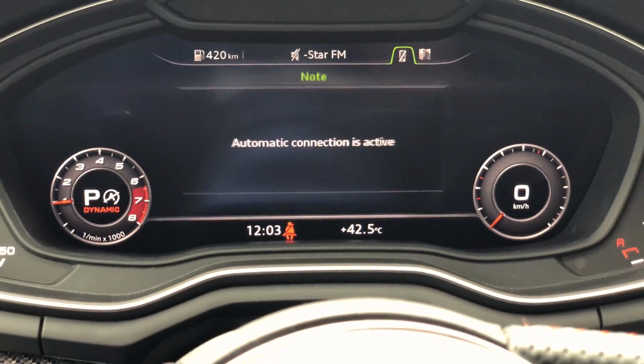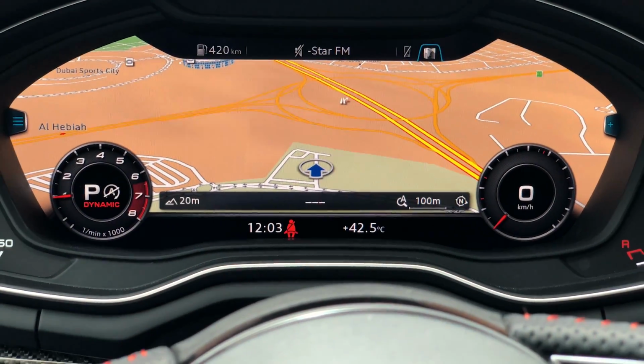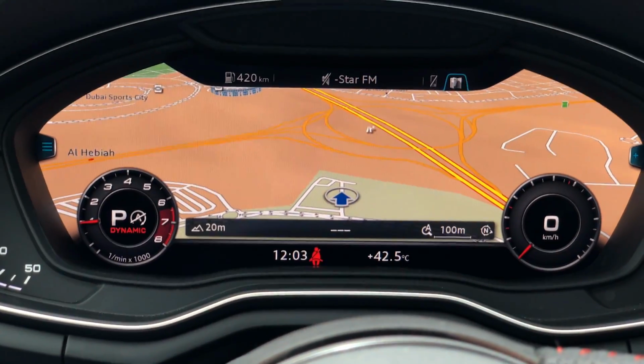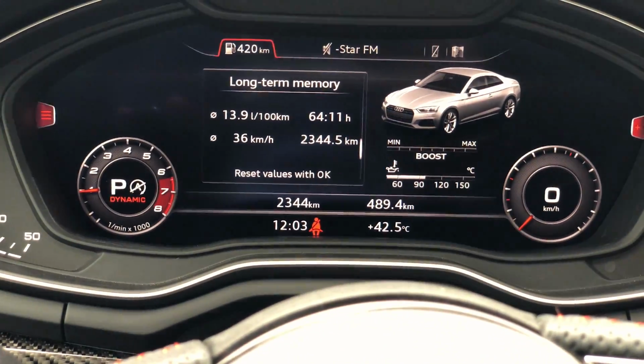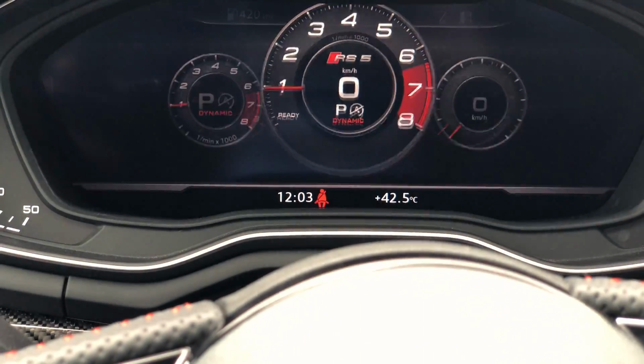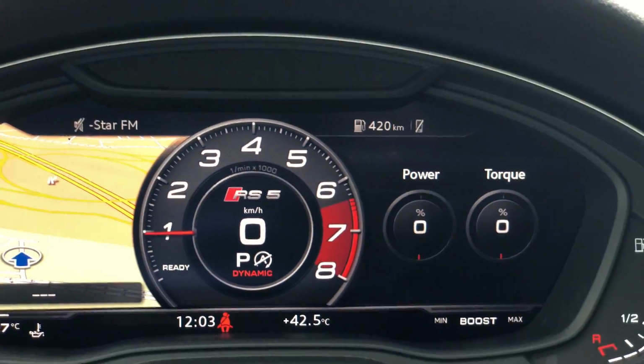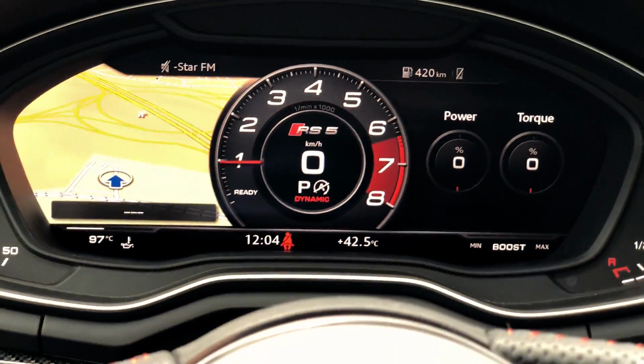You can put the radio, of course, if your mobile is connected, and you come back to the map basically, which is a very nice function actually. And I like the view as this or that, but honestly this is great because you can check the torque and the power. So very nice function.